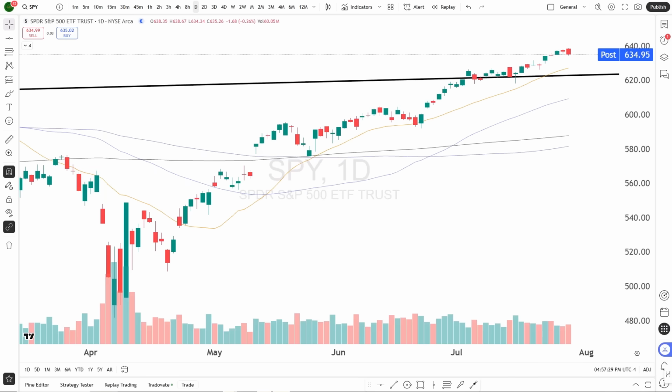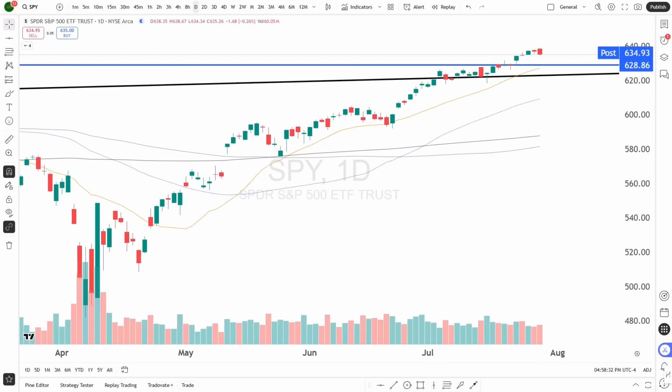You got the 20-period moving average, which hasn't been touched in quite some time. You got the trend line that we talked about yesterday. You also have some unfinished business down below. I drew a line at 628.86. That's an unfilled gap down below. It's in the vicinity of this breakdown candle high, also in the vicinity of this 20-period moving average. And then you have the trend line down below. So this creates a zone of support. Getting below that, the tape starts to change a little.